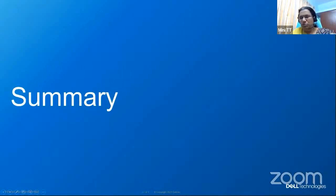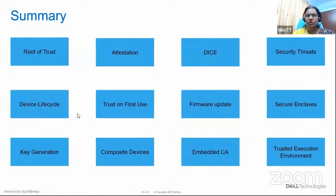So I am coming to sort of a summary on what we were talking about. So we spoke about various topics about hardware root of trust. We talked about the device lifecycle, how it goes through, and then what are the implications at each of the stages, and how key generation can be used from the underlying hardware. Composite devices, how they can be using multiple pieces, and how the assembly has the security without at the same time having the individual pieces having the security.